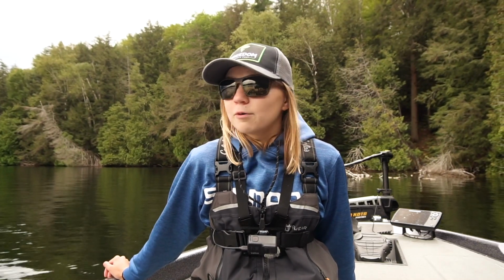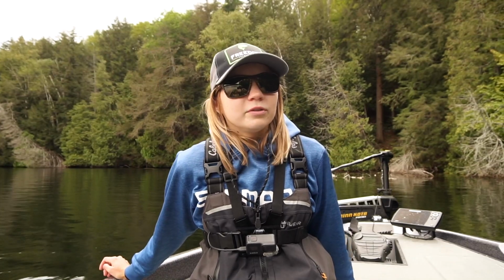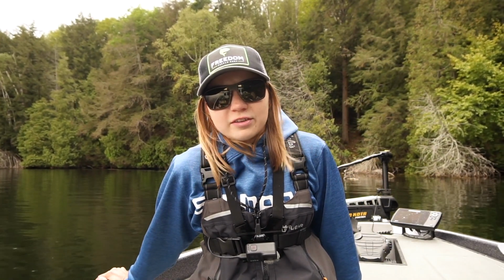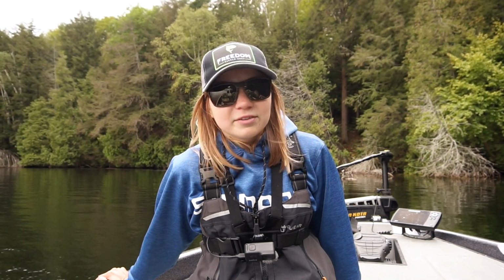But yeah, the sun came out, which is absolutely amazing. But it's still fairly windy, so a lot of my go-to deep heavy cover is really windy. So I don't know if I'm gonna fish it, but we'll find something after we fish these trees here. But yeah, not my favorite time of the year, can't lie.